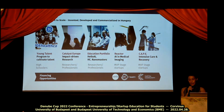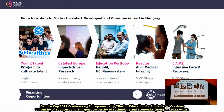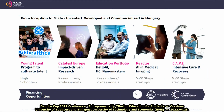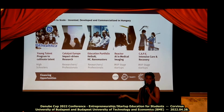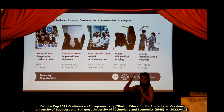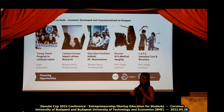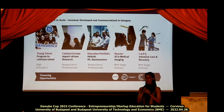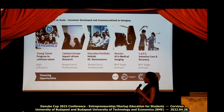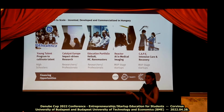What I've been talking about so far is the Reactor program that we have, this accelerator program right here. But I wanted to show you just one slide about the full pipeline that we cover as HVL. The Reactor program is mainly suggested for those who already have a working MVP and are incorporated companies.